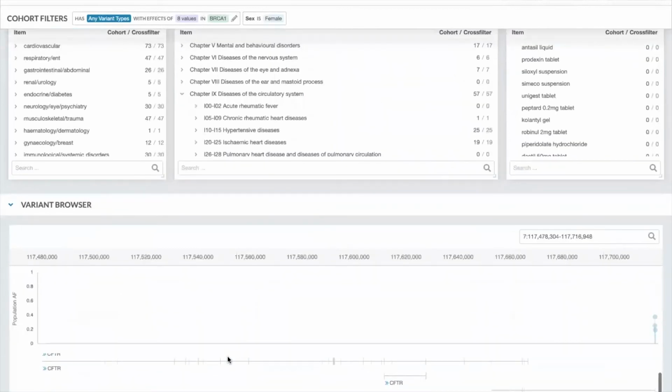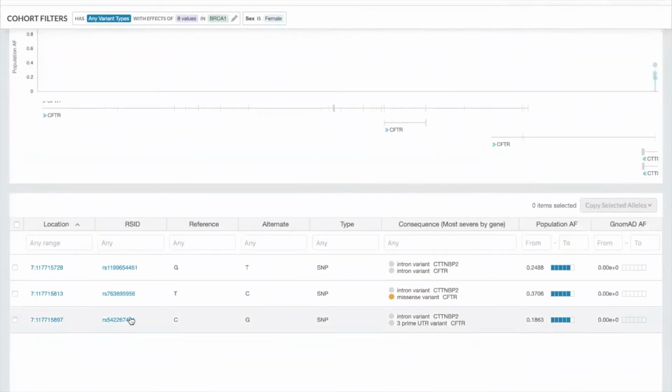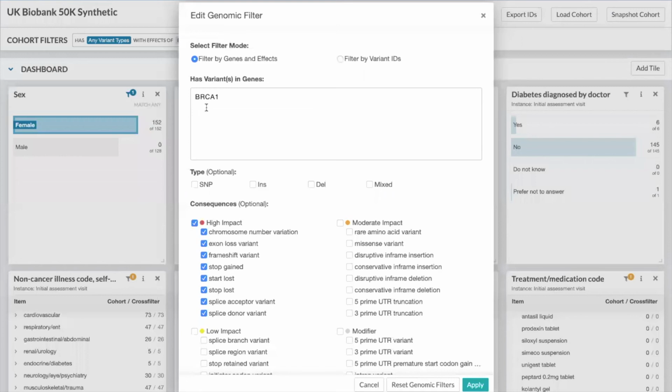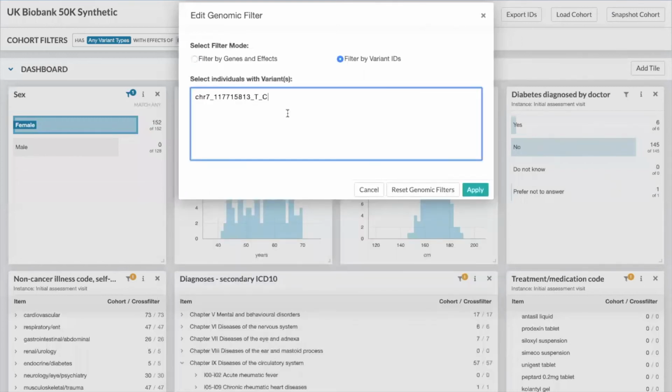And alternatively, you can always go and pick a mutation of choice and say, okay, I'm interested in this mutation. There's something very important about this mutation that I need to discover what it does. So you can say, instead of women with BRCA1, I want women with this exact mutation. And then you can look at exactly what are their diagnostic codes, what are the treatments, have they been diagnosed by a doctor, do they feel miserable, anything you might think is meaningful for you to investigate.